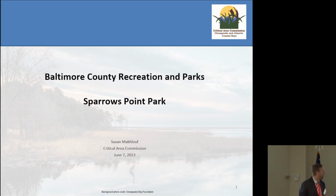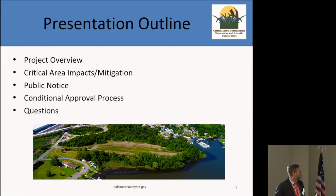This is a project that requires conditional approval because there will be buffer disturbance for the project. Part of the site required voluntary brownfields cleanup, so that's the reason there's disturbance of buffer, just the grading there. So basically, we're going to go through a quick project overview, talk about the impacts and the mitigation that's required, mention public notice, go through the conditional approval process, and then open it up for any questions.